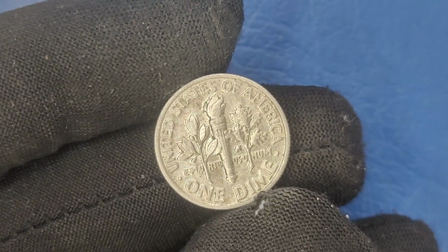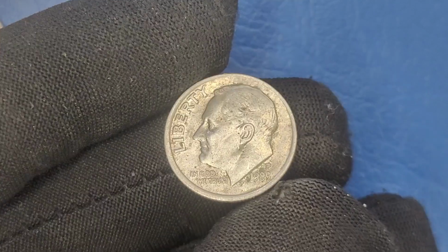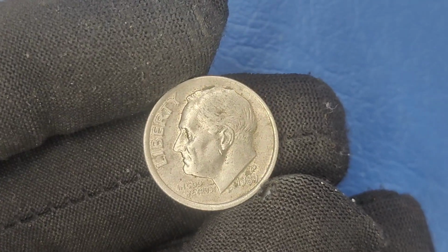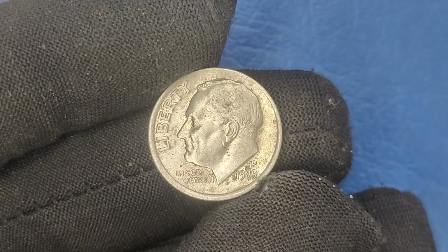In conclusion, the 1989P mint mark dime is a highly valuable coin, with the potential to be worth up to $1.9 million. It's rare, it's unique, and it's a must-have for serious coin collectors. If you're lucky enough to own one, or if you ever come across one in your change, you could be holding on to a piece of numismatic history.